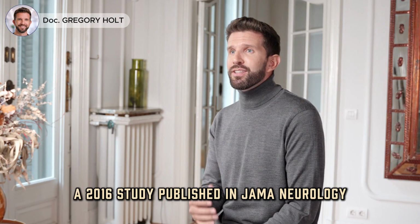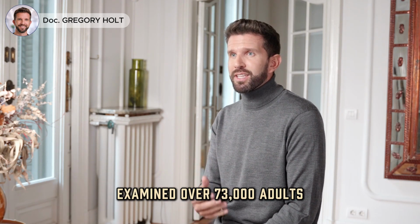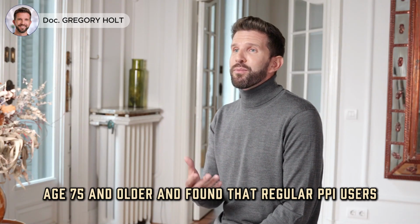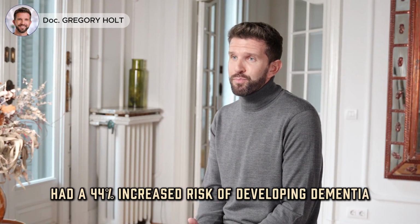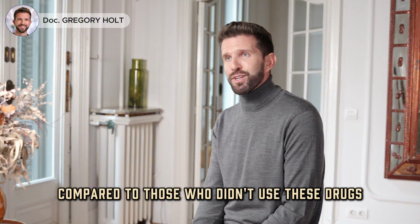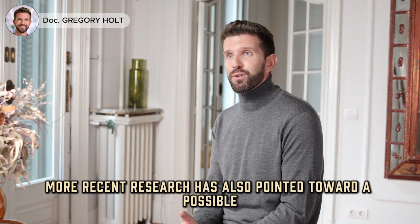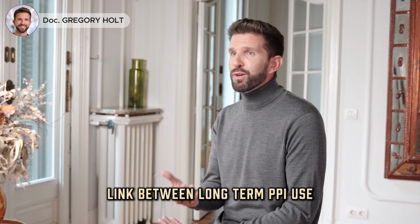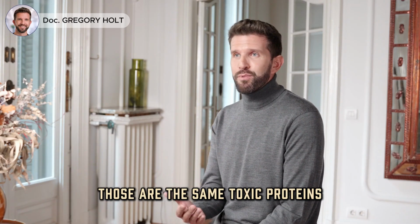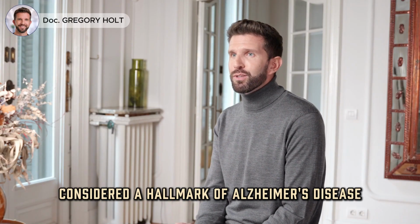But the research has been making waves. A 2016 study published in JAMA Neurology examined over 73,000 adults aged 75 and older and found that regular PPI users had a 44% increased risk of developing dementia compared to those who didn't use these drugs. More recent research has also pointed toward a possible link between long-term PPI use and increased amyloid beta plaque buildup. Those are the same toxic proteins considered a hallmark of Alzheimer's disease.